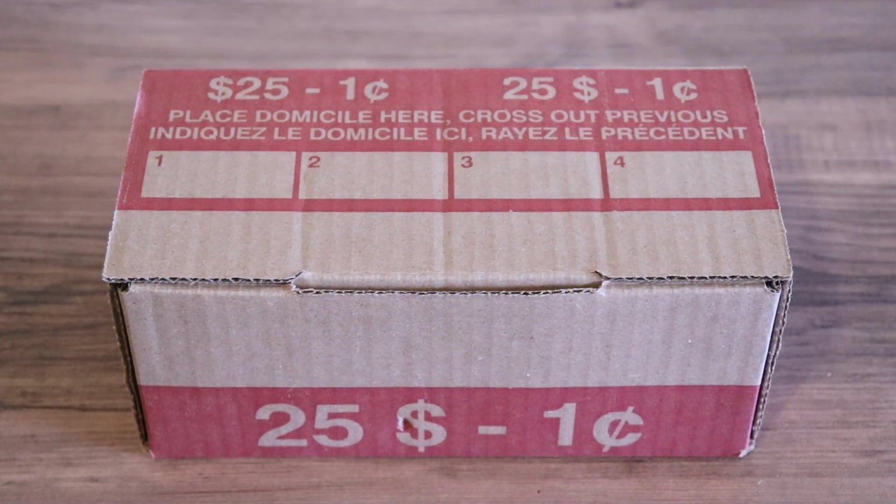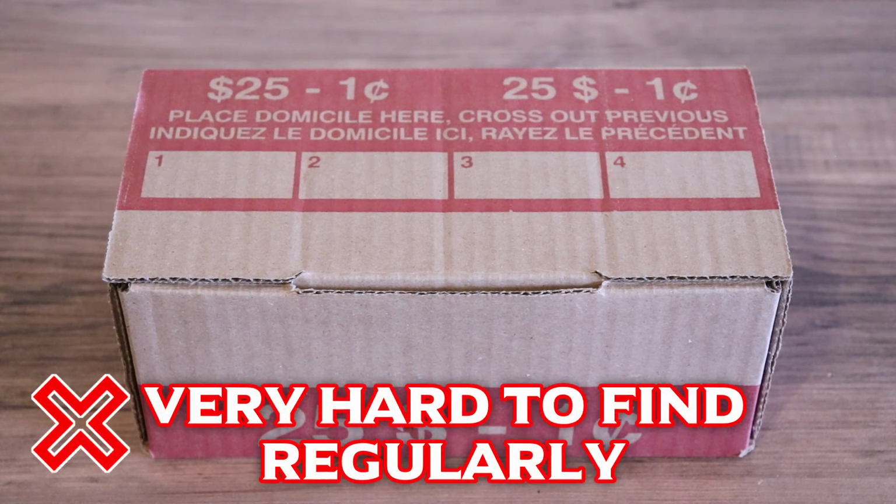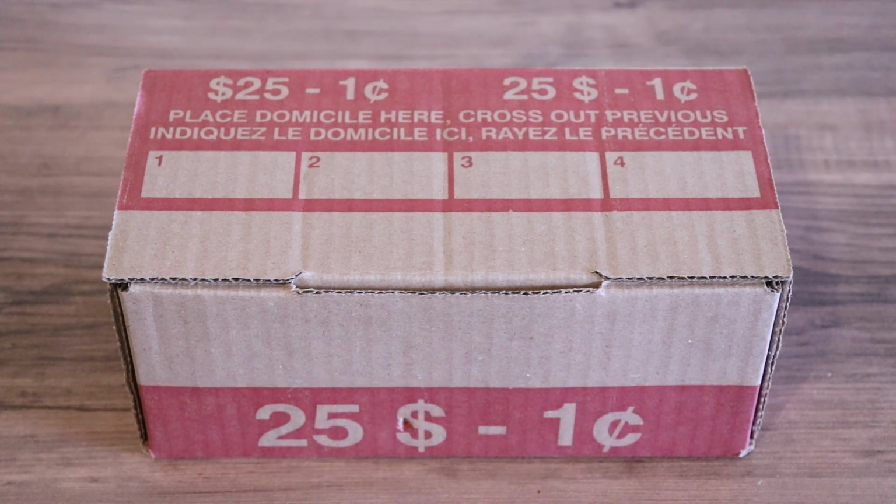Some of the things that I do not like about coin roll hunting pennies here in Canada is they are almost impossible to find, especially for me. I have asked and I've asked and I've asked, and these tellers, they just will not give me any pennies no matter what I do. I can get on my knees and I can beg, and they will just not. They could have a box sitting right in front of my face and they will still not hand it over to me. They would rather ship it back to the mint to be melted down. That's all right. Nothing I can do about that. I'll just hunt something else.